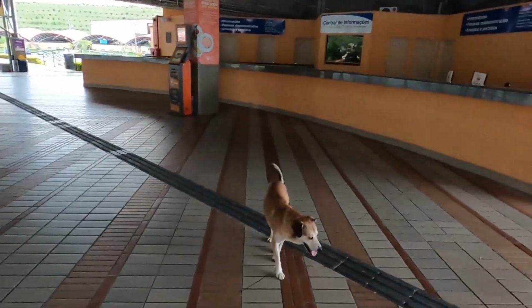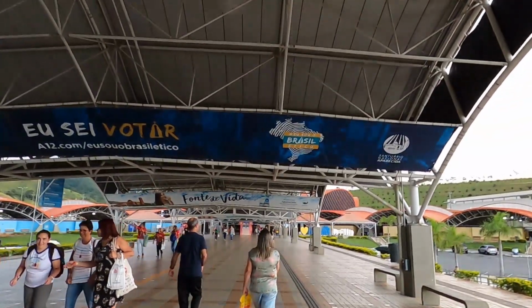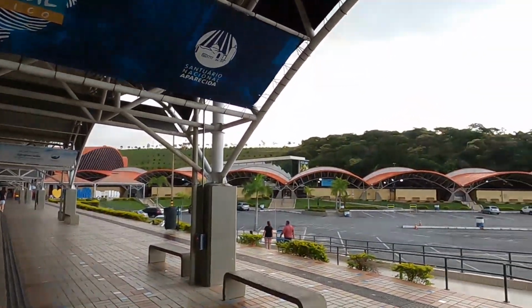Oh, we see the dogs. You see, they make our experience even better. Like the dogs literally make everything better. Yeah, the dogs are great and they all looked in good spirits.